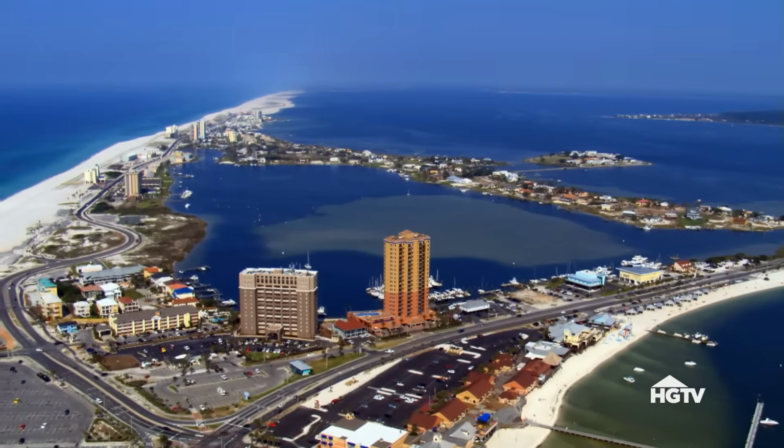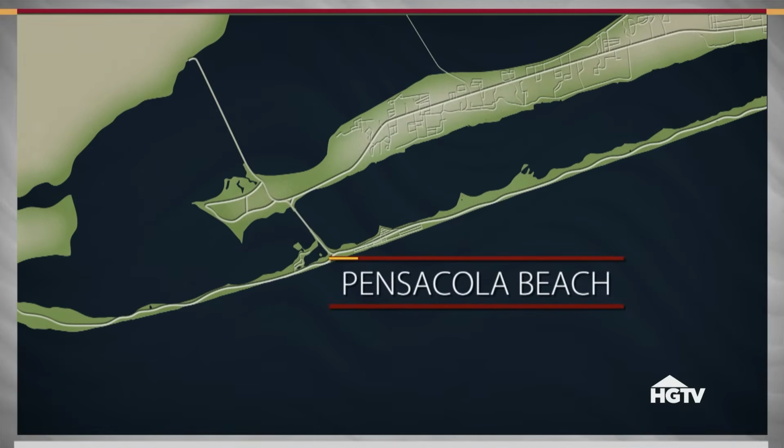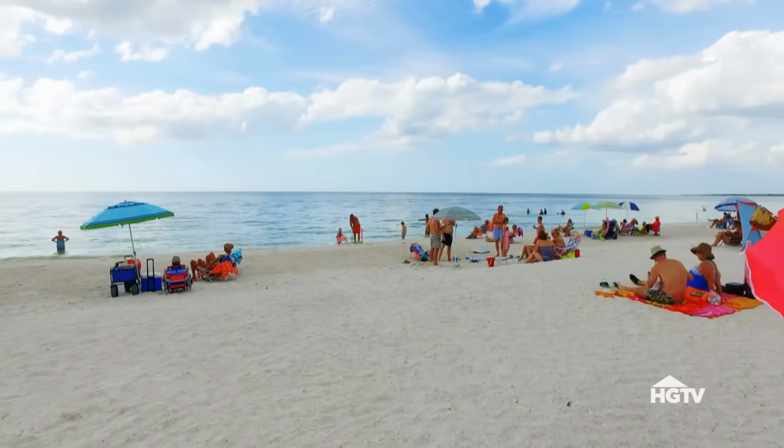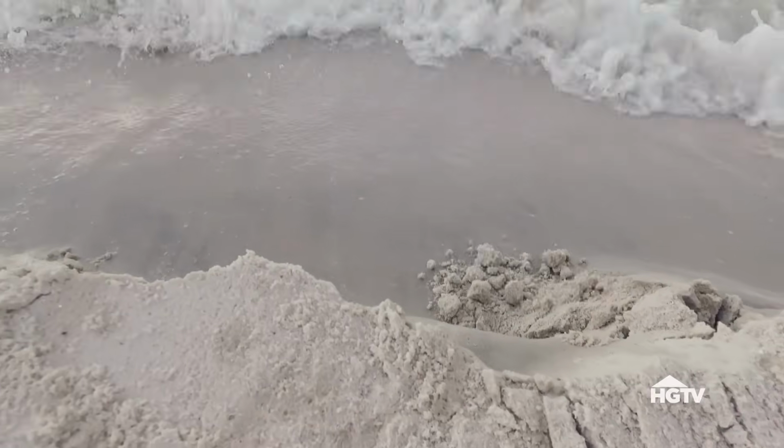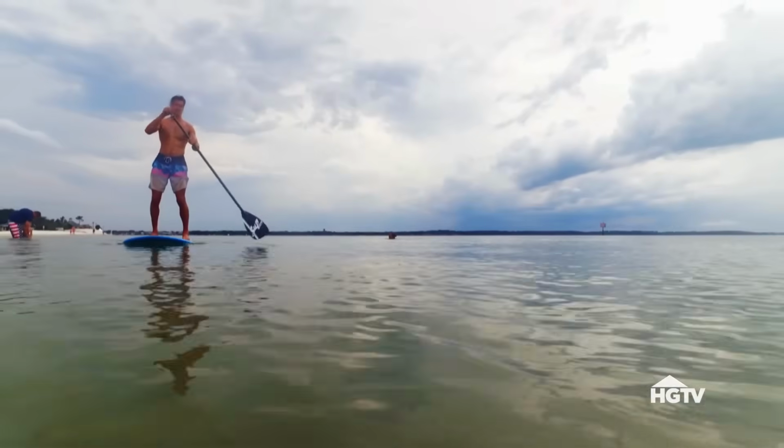Pensacola Beach is located on the western edge of the Florida Panhandle on Santa Rosa Island. The southern coast lies on the Gulf of Mexico, which offers pristine beaches and expansive water views, while the Sound is home to calm currents and a community boardwalk.